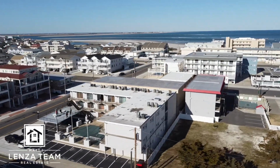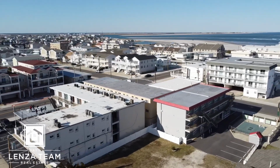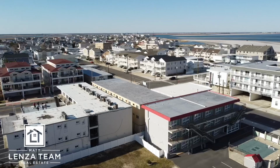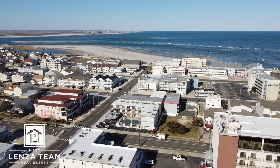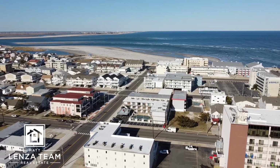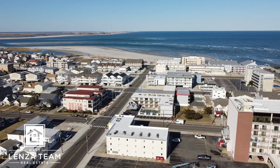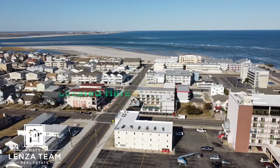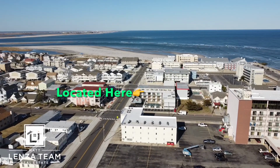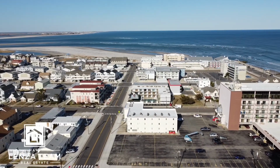You'll see the close proximity to the beach, and that beach right up there in the right-hand corner is actually one where you can drive on with your vehicle. So definitely a unique situation there, and I thought it was quite nice. So just going to fly around here, show you a few more angles. There you go, I wanted to point that out. That's not exactly in the right location, but that gives you a sense.